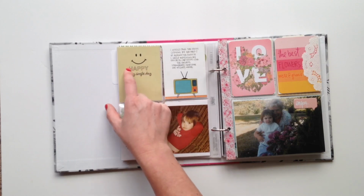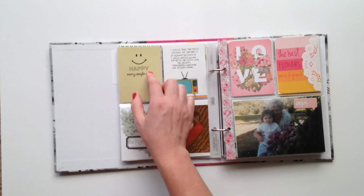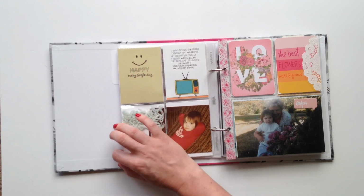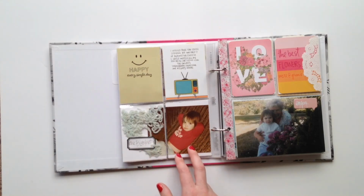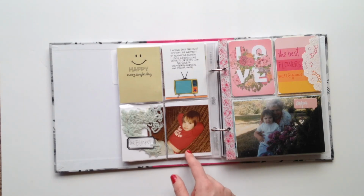And then I added the words happy and every single day from 2 different stamp sets, just to show that this is really what I liked to do. I liked to put the couch cushion down on the floor, grab my blanket, and watch some TV.